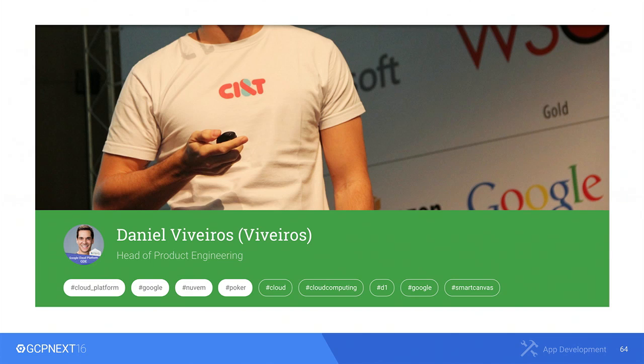So here are some real examples. Here's my profile inside Smart Canvas. I inputted some information. I said that I like cloud computing, Google, Smart Canvas. But the algorithms also discovered that I'm interested in cloud platform, Nuvem, which is cloud in Portuguese, and poker. I was in Vegas two weeks ago.